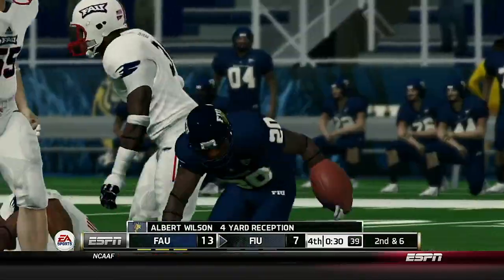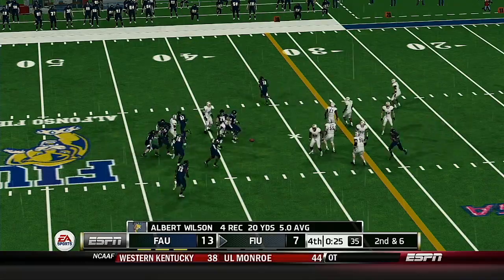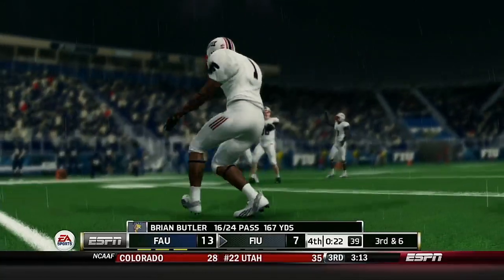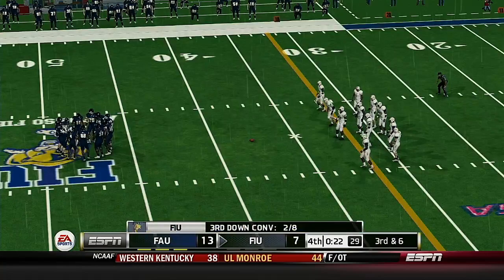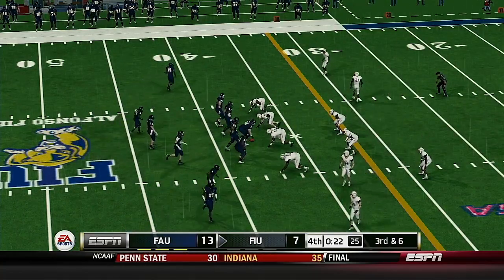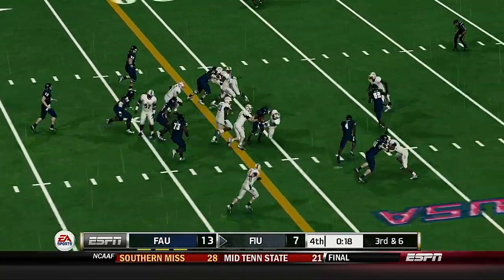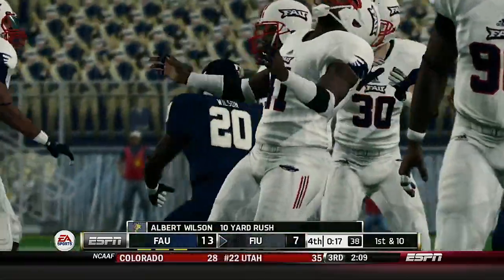Throws complete, he stopped immediately. It really wasn't badly played by the defense, but sometimes a good throw and catch just beats you. Spikes the ball. Third down again. They go to the ground game. Tackle made at the 27-yard line.